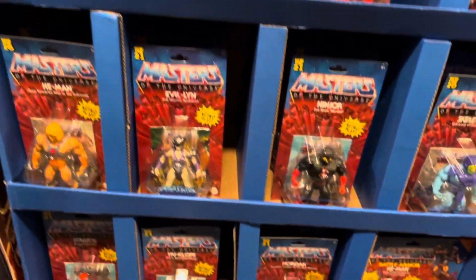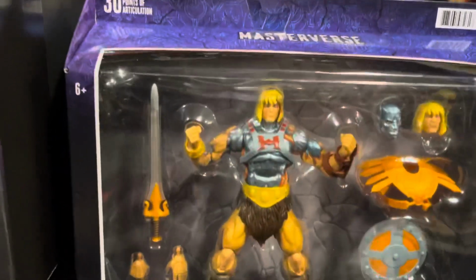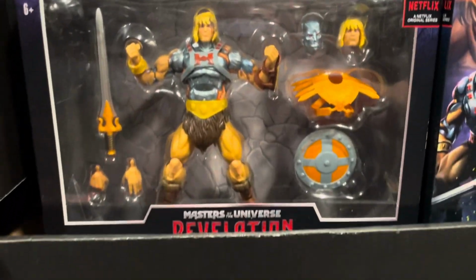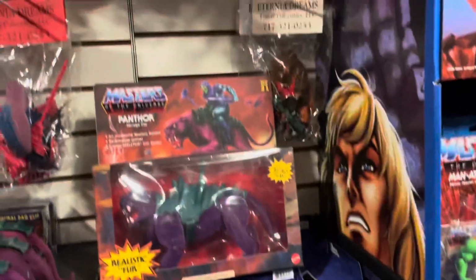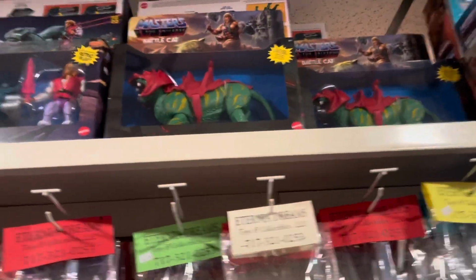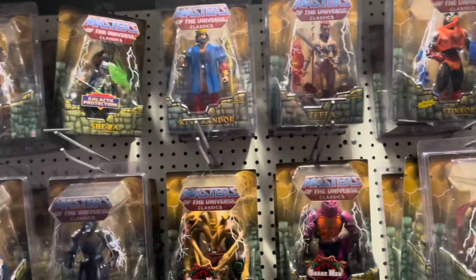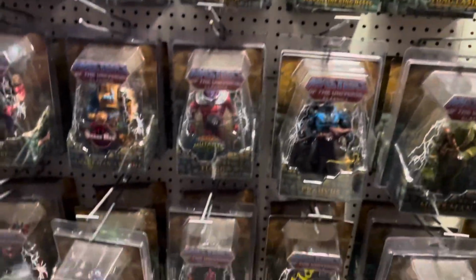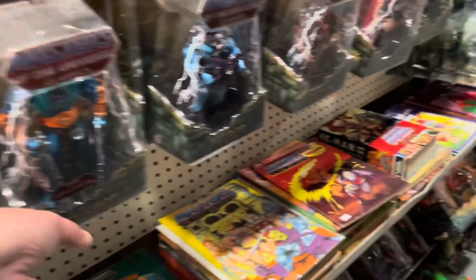And here's the retro figures that are in stores now. The Faker, which I ended up picking up on this week's Toy Hunt. Oh, it's just so neat to see all this in one place. And again, all these figures. Oh man, it was just awesome. So many cool figures. This is the classics line. One figure which I was kind of looking for, and amazingly, that's the one figure they did not have.